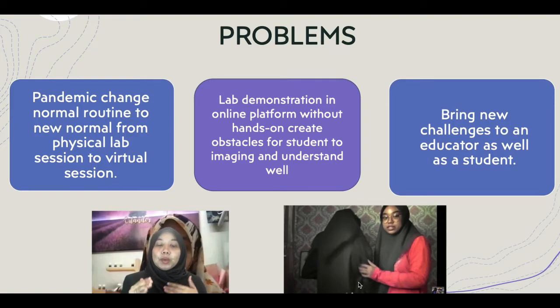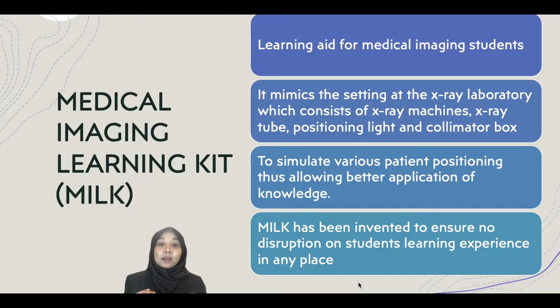It also creates a new challenge for educators. They need to find a proper way of explaining and conveying the knowledge. At the same time, students need to adapt to the new way of teaching. This has resulted in an additive stressor to the existing psychological distress among them. By considering all the problems that arose, the medical imaging learning kit was created.